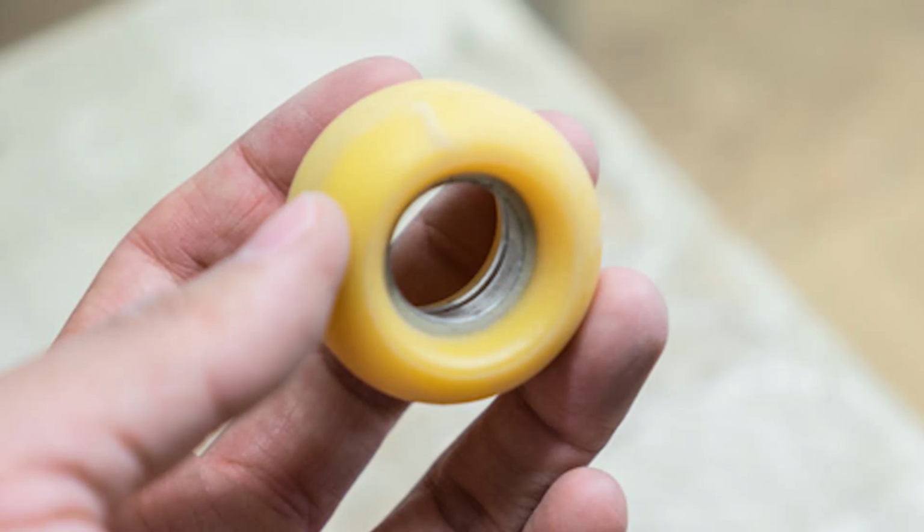But in practice, they really didn't work all that well. Apparently the bearing would pop out really easily, which kind of makes sense. So there's just the bearing and then a spacer, and it doesn't really seem to lock it in place that well. Plus, the single bearing is taking the stress and force that usually both bearings would take.